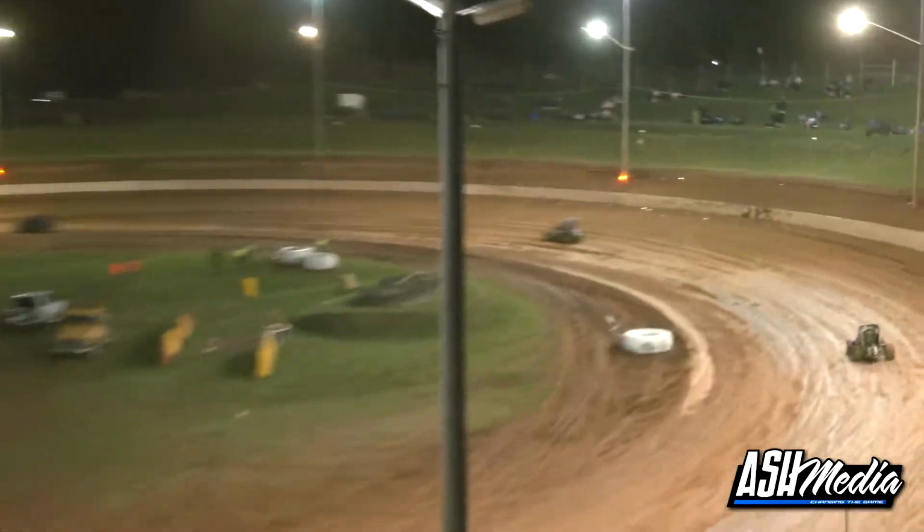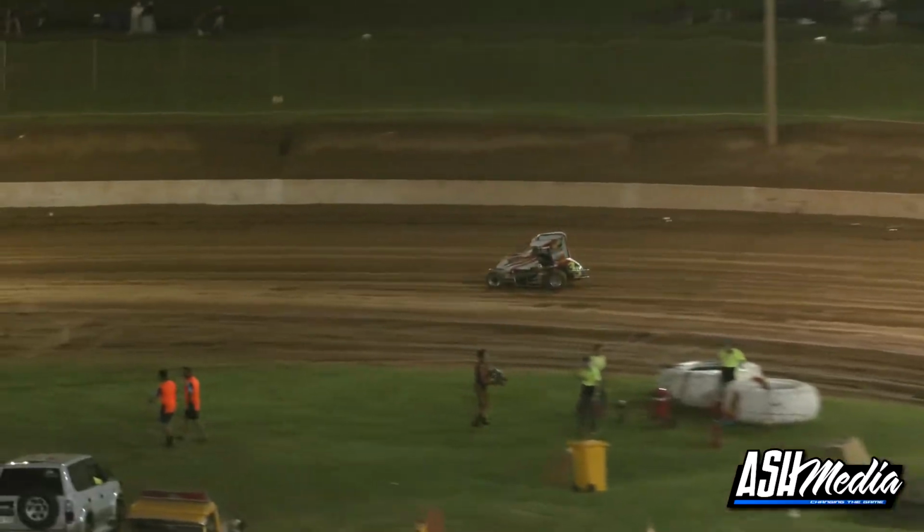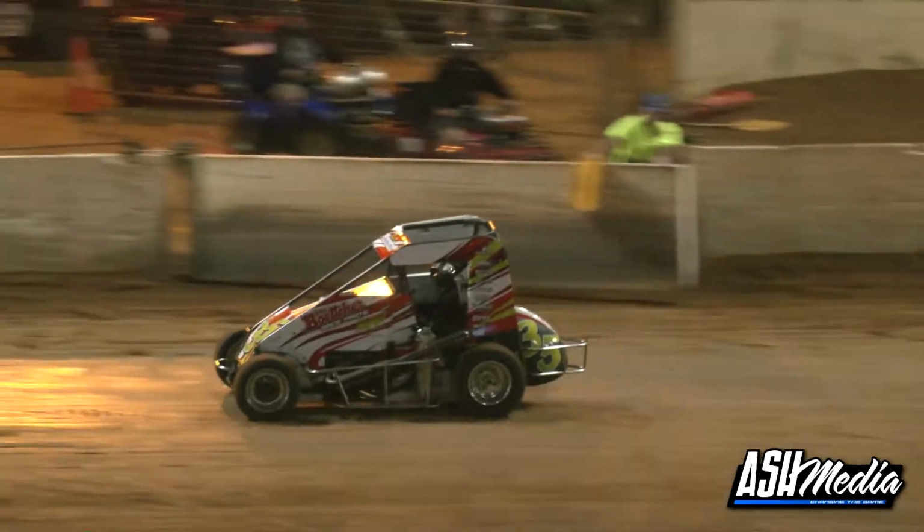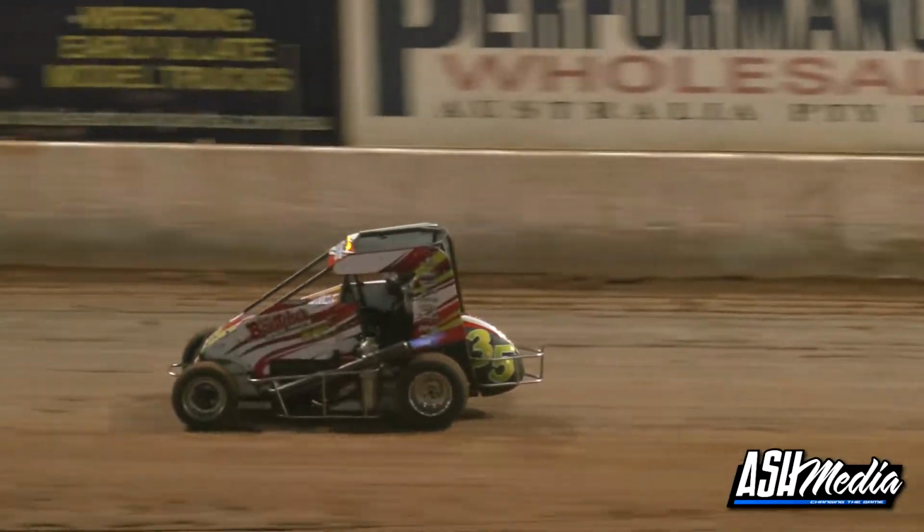What a fantastic drive. The dominance of the Ian Botcher Race Parts Toyota powered number 35 machine since they've screwed that back together has been phenomenal.